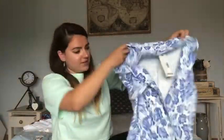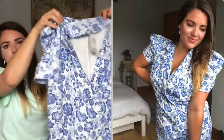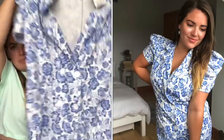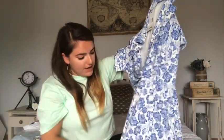So this is it. It's actually quite big. Oh, I like the material. It's a different sort of material than I thought it would be. I thought it'd be quite hard, like paper material, but it's not. Like a little blazer sort of outfit. So it's got little buttons at the front. You can see there, it's a nice neckline. And it's a dress.